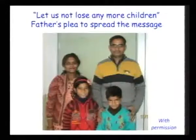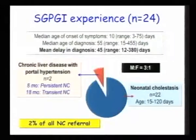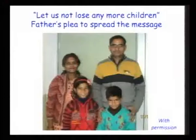This is a message from the father. What is the message? You have not read. What is the message? So, it's a very important message. Yes. Let us not lose any more children. Fathers, please spread the message.